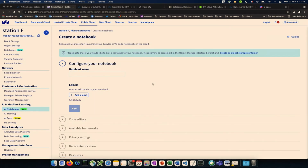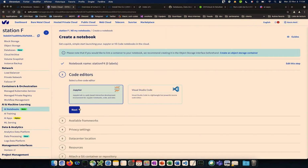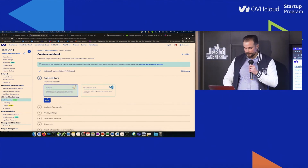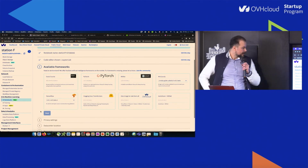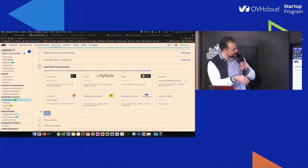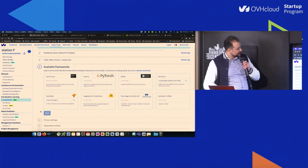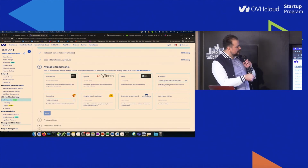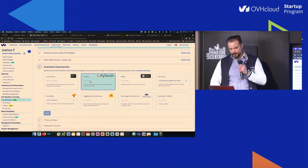Okay, you arrive here. You are in your manager at OVHcloud, and you begin to create a notebook. You have the choice of the editor, Jupyter or VS Code, whichever is the most convenient. And you choose your framework. We have all the most successful frameworks, but you can also add one if you want. If you don't find your framework, you can just ask us, and we will add the framework here. So let's say I choose PyTorch.